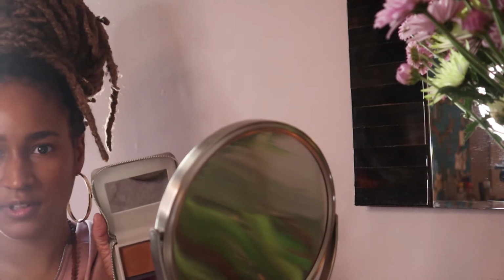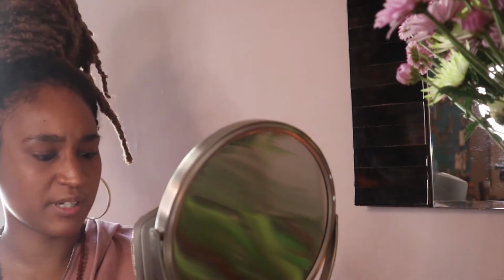I got what I think may be a bronzer shade and a contour shade. I could be wrong. I was kind of winging it. It was the middle of the night. I was too excited, I was just pulling the trigger on these shades, but I'll try both and just see what kind of works.